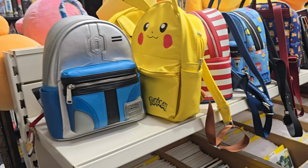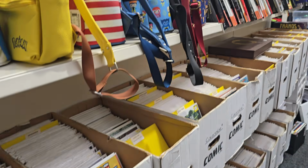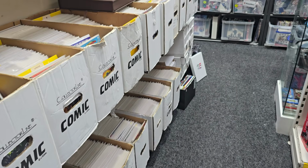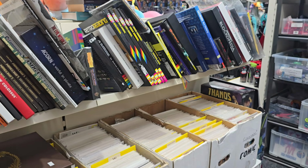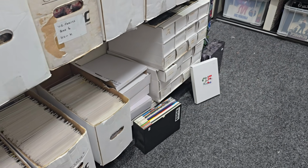Oh, nice stuff. Middle aisle here we've got what's left of our Loungefly bags, but we are going to start stocking new Loungefly bags when we get the bigger bit of the shop. We've got loads more back issues. We have game guides and art books and just cool books about gaming. Final Fantasy trading cards in there. Nip round the other side.